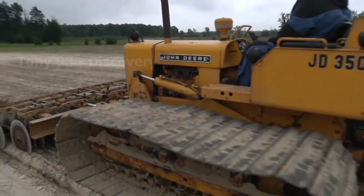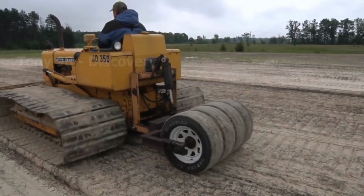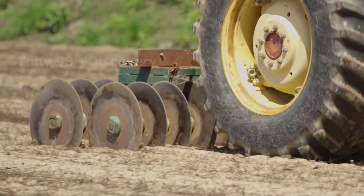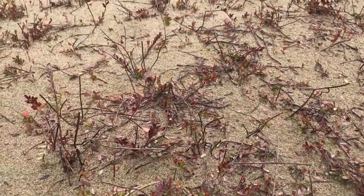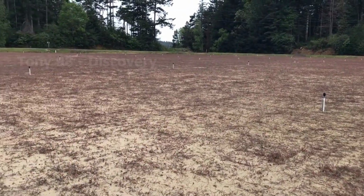Next, this machine will be used to make part of the cranberry stem sink into the ground. From there, the roots will grow. The time from planting cranberries to harvesting the first crop usually lasts about 3 years.